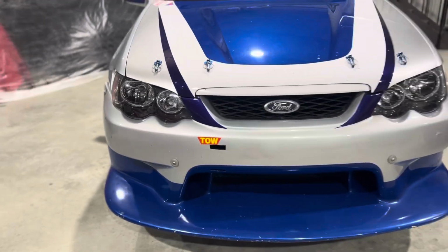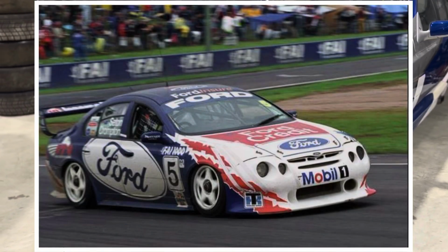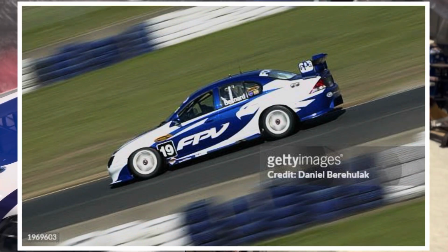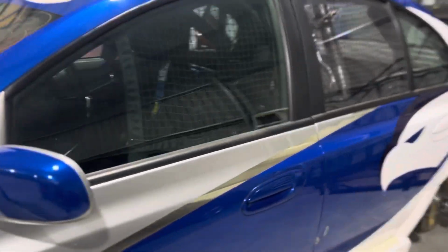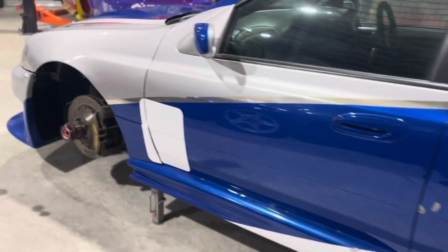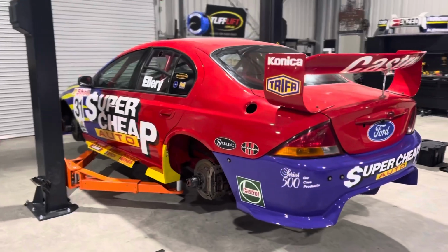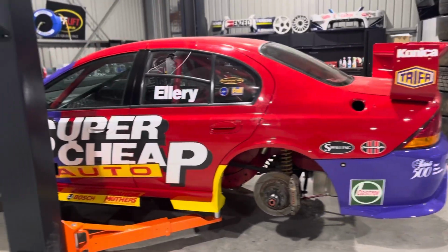Any details you have dating back to Bathurst 2000 onwards with Glenn Seaton, 2001, 2002, even early 2003 when David Bernard raced it with ProDrive, any information you have, we'd love to hear from you, and we'll start the whole process again. But for now, we're really looking forward to getting the finishing touches and getting the engine back on the Super Cheap Auto Falcon. Really keen to get this on a track, fired up again, and hear it fire into life for the first time in many years.